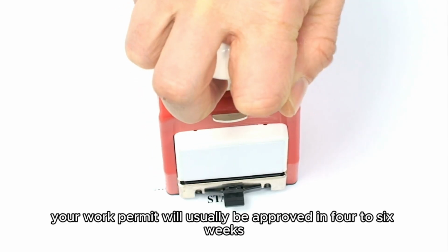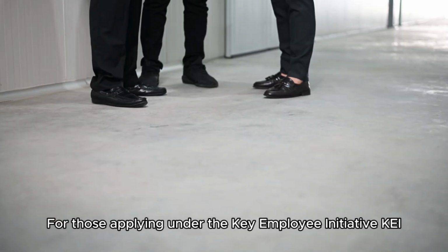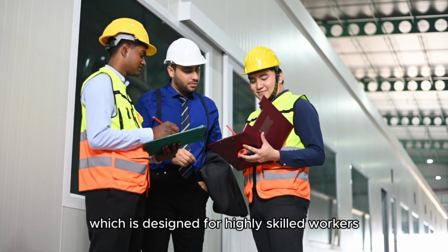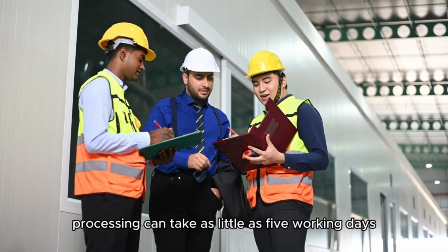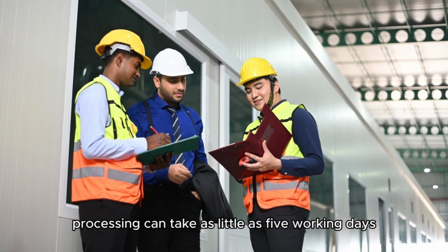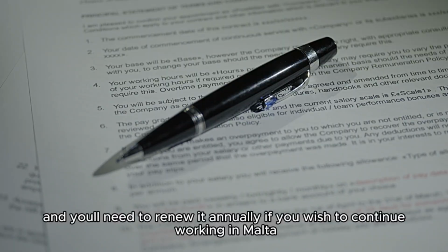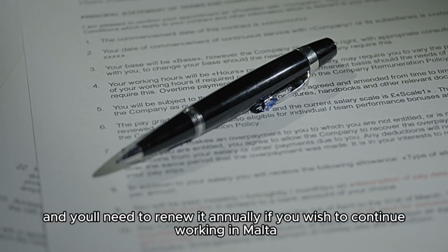If all goes well, your work permit will usually be approved in 4 to 6 weeks. For those applying under the Key Employee Initiative, or KEI, which is designed for highly skilled workers, processing can take as little as 5 working days. Once approved, this work permit is typically valid for 1 year, and you'll need to renew it annually if you wish to continue working in Malta.